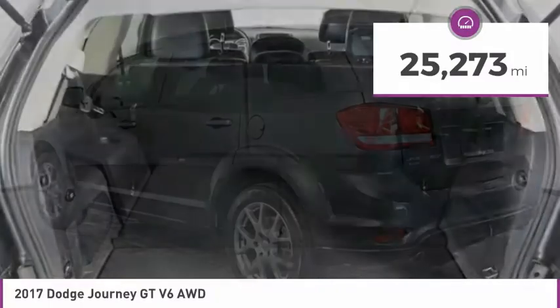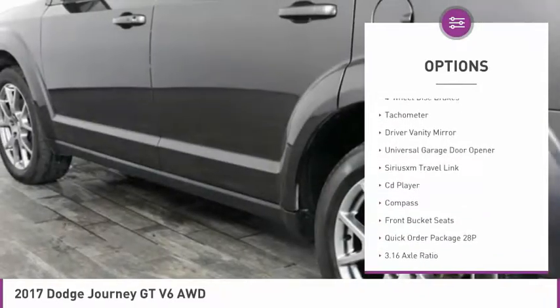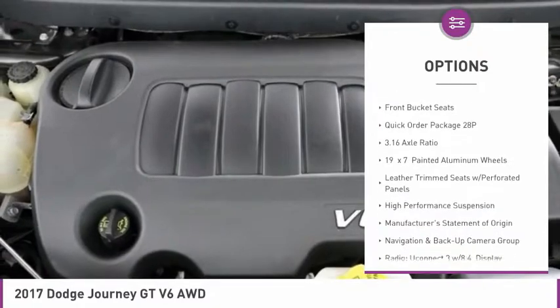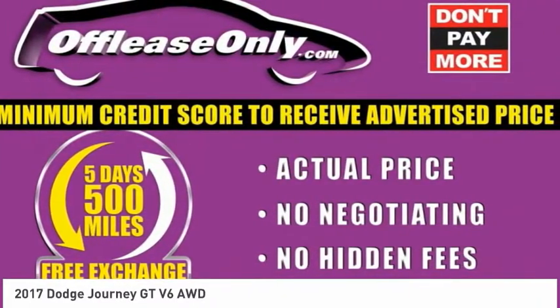This vehicle has less than 30,000 miles. Here are some of this vehicle's great options: electronic stability control, brake assist, four-wheel disc brakes, tachometer, driver vanity mirror, universal garage door opener, Sirius XM Travel Link, CD player, compass, front bucket seats.